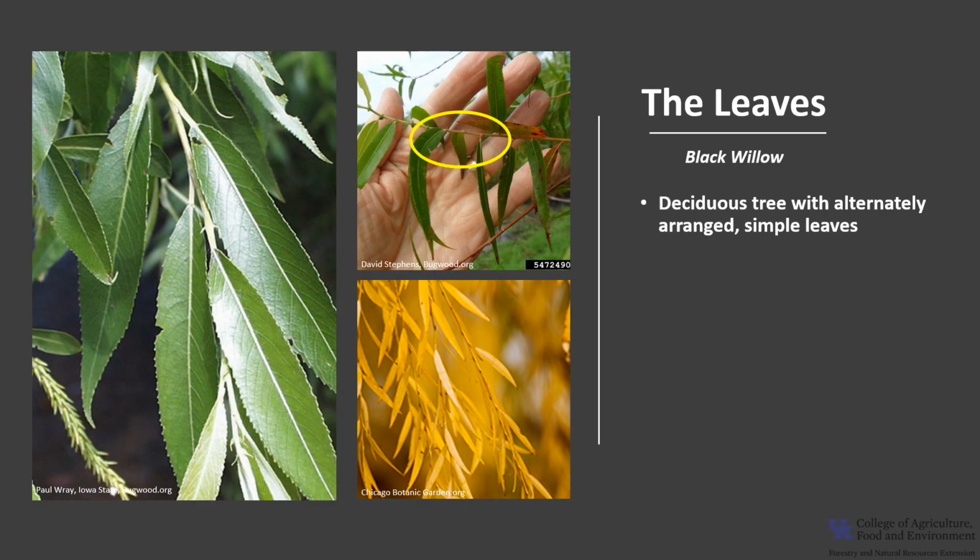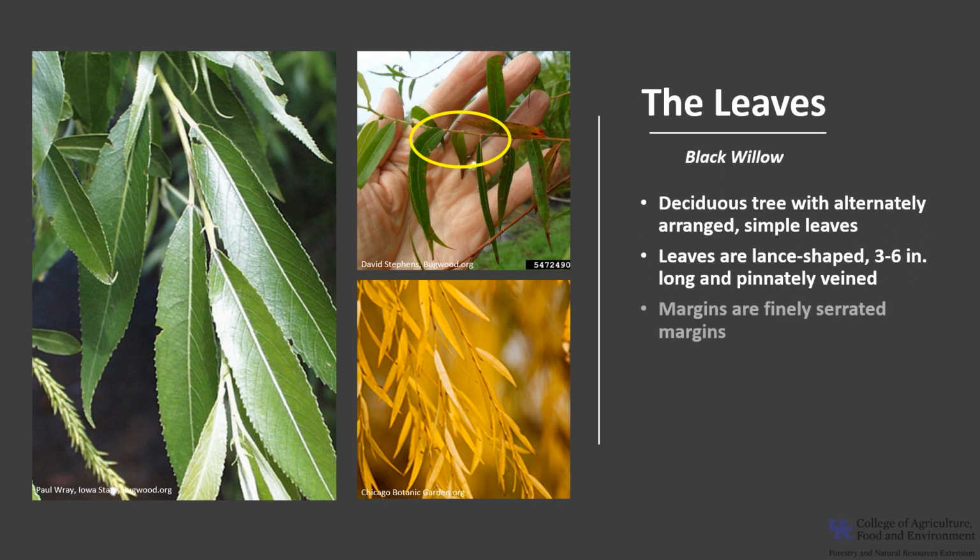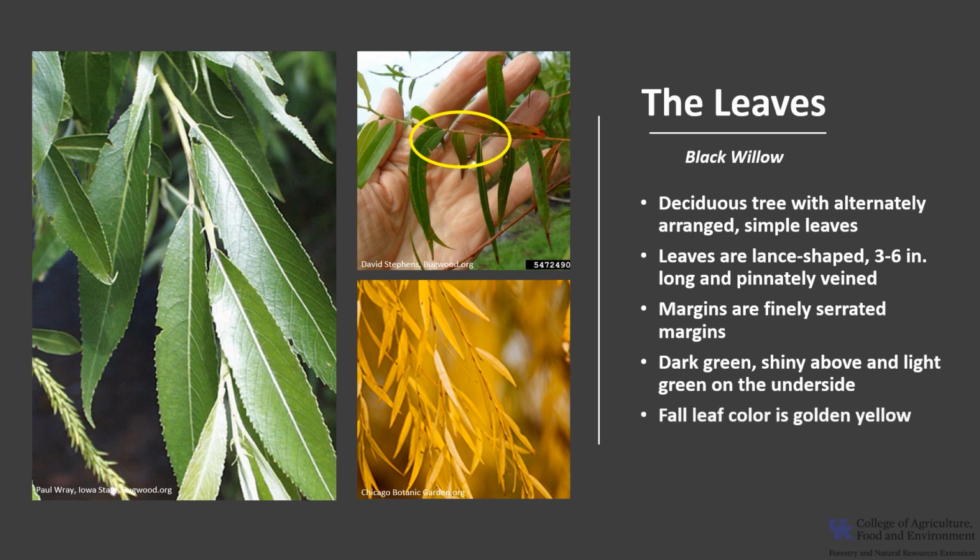Black willow is a deciduous tree with alternately arranged simple leaves. The leaves are lance-shaped, 3 to 6 inches long and pinnately veined, meaning the veins run parallel from the midrib to the leaf edge. The margins are finely serrated, and they are dark green and somewhat shiny above and light green on the underside, and fall leaf color is a golden yellow.